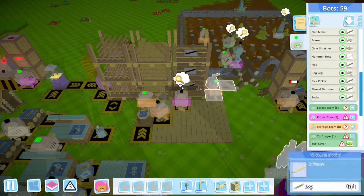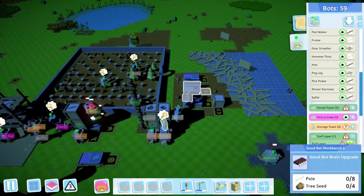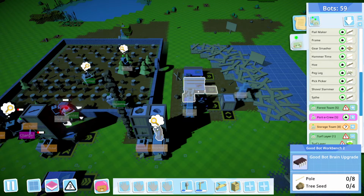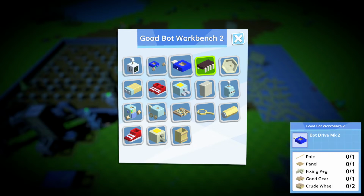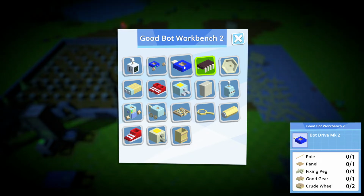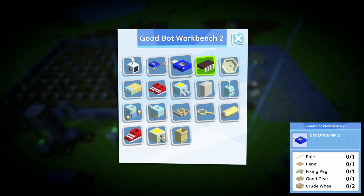The speed of snail. And then I'm going to dedicate myself to making a bigger bot, just to see what the difference is. So we're going to do a head, body, and a drive. Here's hoping it works well, because that takes a lot of stuff, the bottom part. Those two I can manage. That right there looks like a little much. But I will be back when we have a new one.